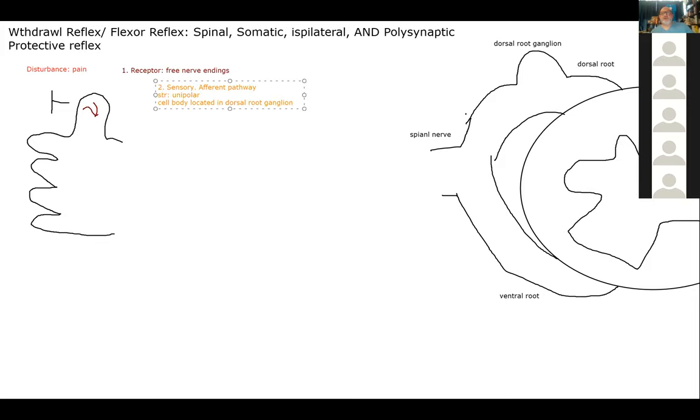So we know there's going to be a sensory neuron that is going to carry this information in through our spinal nerve, through our dorsal root into our posterior root ganglion. And its cell body is off here to the side in our dorsal root ganglion. Excellent. But here's where things get a little tricky. I'm gonna switch things up on us here.